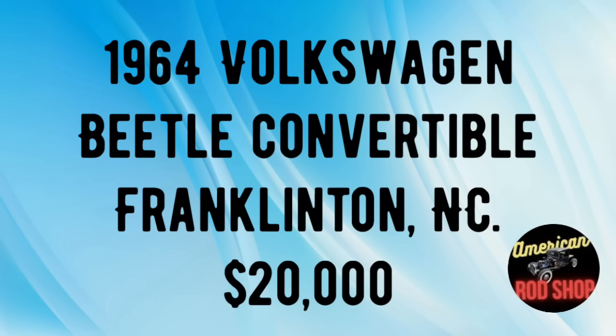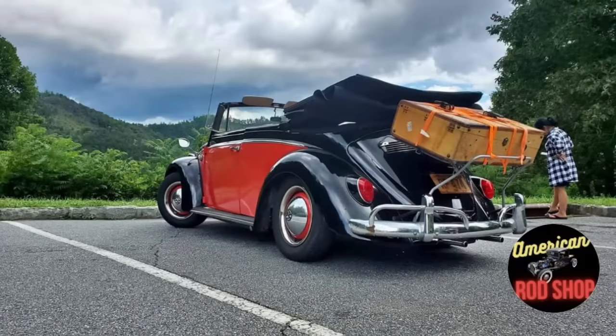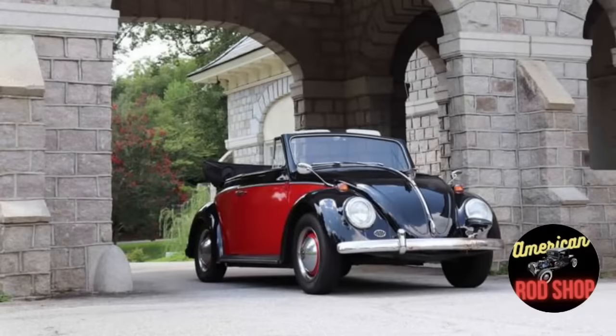1964 Volkswagen Beetle convertible, listed in Franklinton, North Carolina for $20,000. Up for sale is a very nice, well-kept, rare 1964 Volkswagen Beetle convertible. This VW runs and drives great and is a real eye-catcher. This car has had a frame-off restoration in which any bad body metal parts have been professionally replaced and is sound and solid. All rubber and wiring has been updated and good to go.